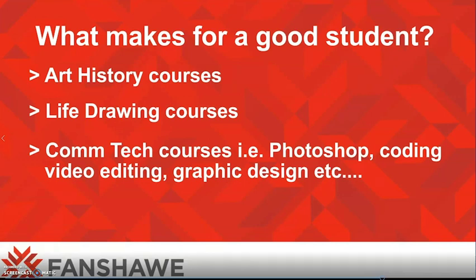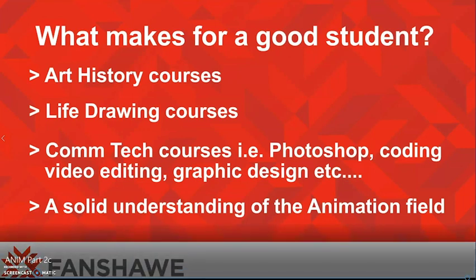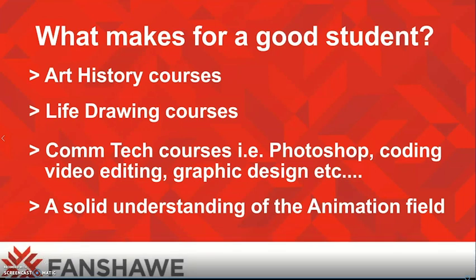The last thing I think is a little bit of a no-brainer, but I have to talk about it because sometimes people don't consider this, and it's actually doing your research into the industry. So if you're planning to be an animator, have you actually researched animation and the people that do it? Have you listened to interviews of animators working on films? Have you looked at the software that they use?